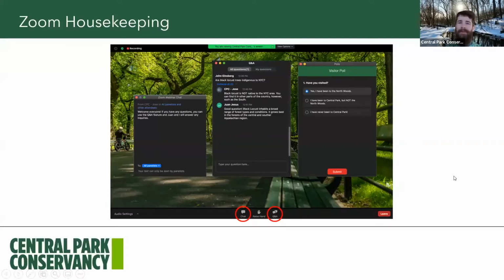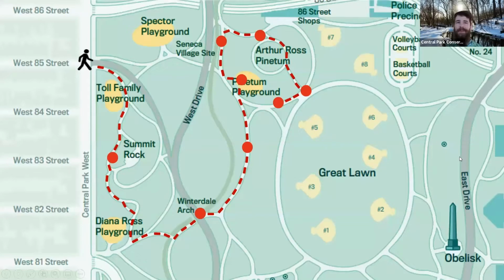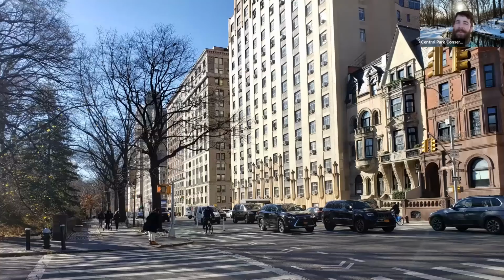Now, without any further ado, let's jump right into our winter stroll through the park as we walk to and through to get to the Arthur Ross Pinetum. We're going to explore a few other areas on our walk. And as we start, even though it is winter, it doesn't really feel like it. We do have some sunshine coming through. The air is a little bit crisper, but we don't have any snowfall just yet here in New York.